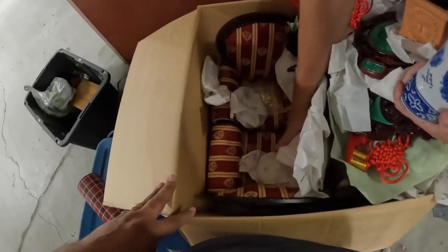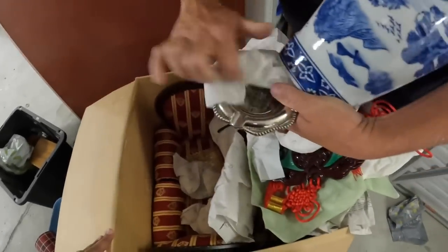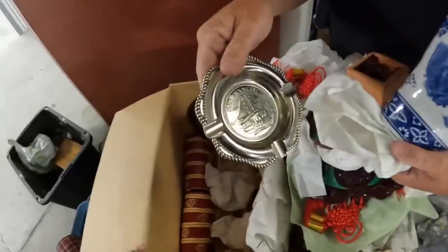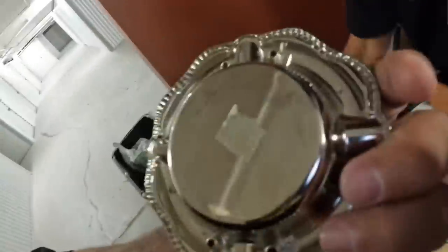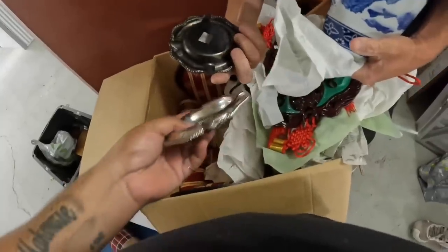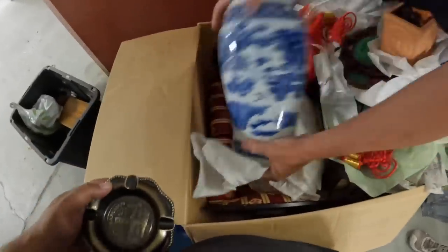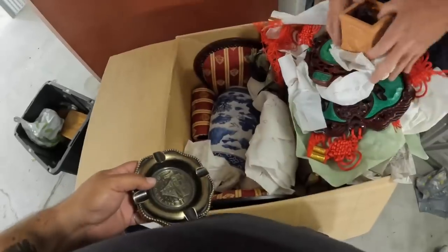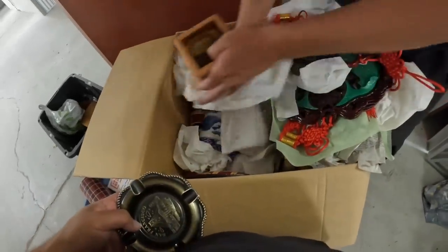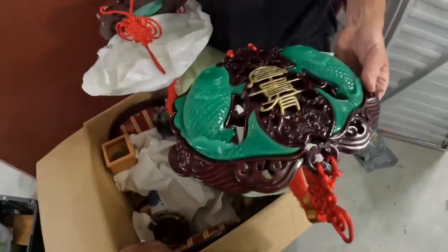Is there anything under the chairs, you think? No? What's that? Nothing? Ooh. That's silver. No, it's not. San Francisco. Another one. Okay. Nice. And two chairs. Actually, this box is probably going to be like a $70 to $100 box. I think we're going to do good. I'm going to dibs this and you're going to dibs that. All right. Got some fishies, baby.